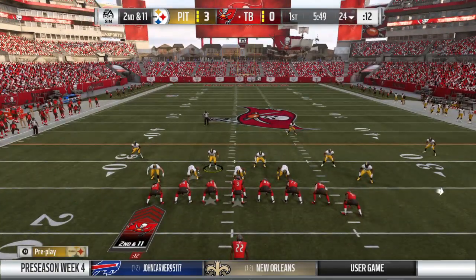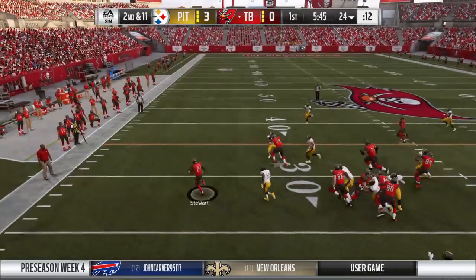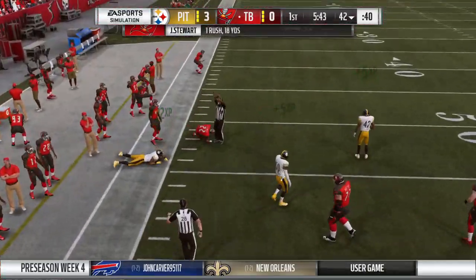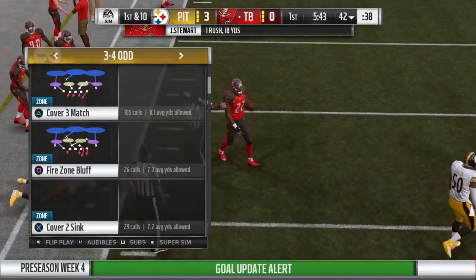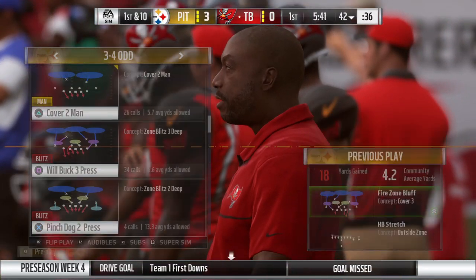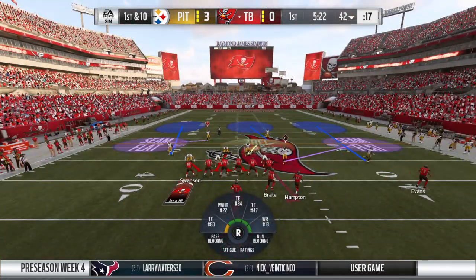Ready. Black 22. They stay on the ground. This time it's Stewart. He goes for 18 there as the drive will continue. You don't have to be a finished product to show some pretty good glimpses of what could be in this league, and we just saw an example of it on that nice run there.